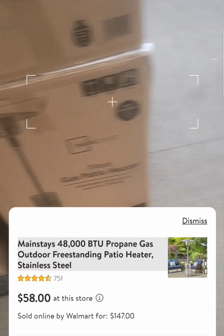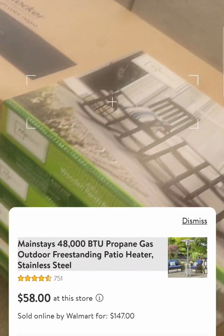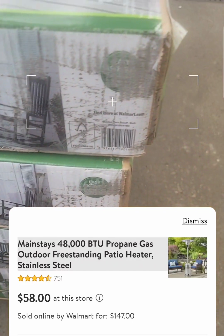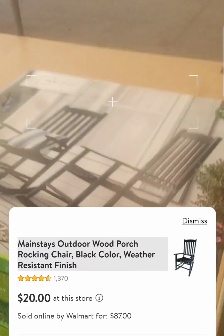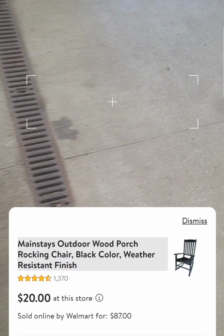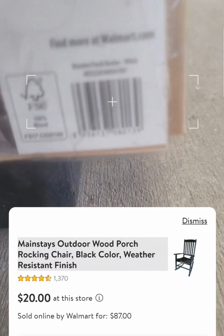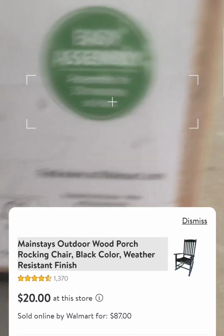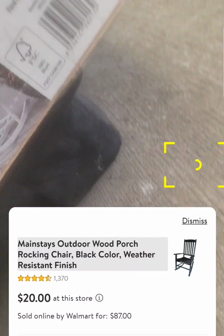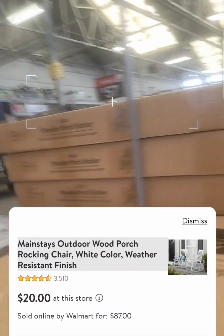$58 from like $147, and it's what, $198 or something. These I thought were pretty excellent because they are the rocking chairs. The black ones are at $20 each, and the $20 each.